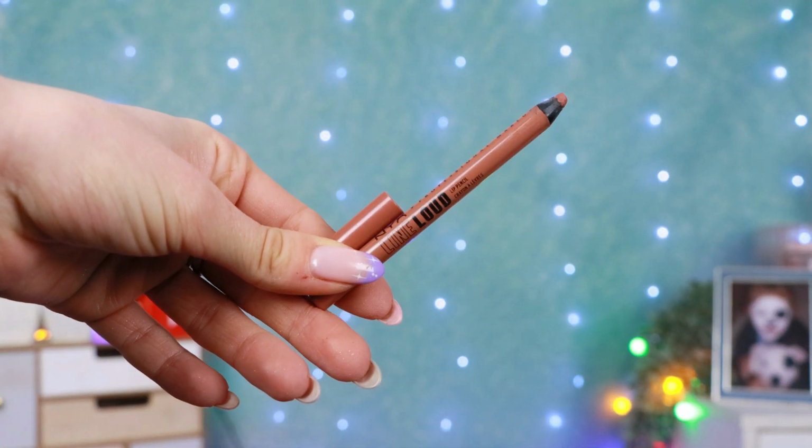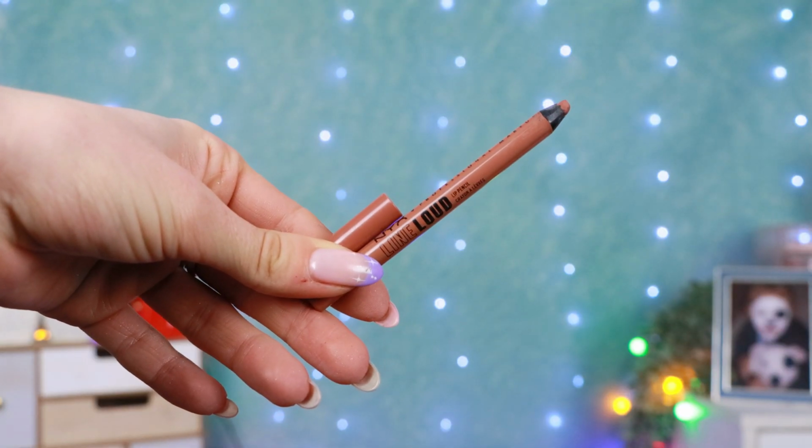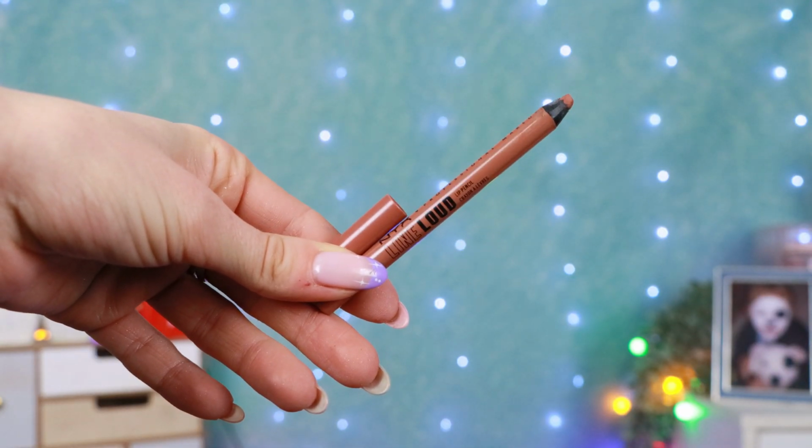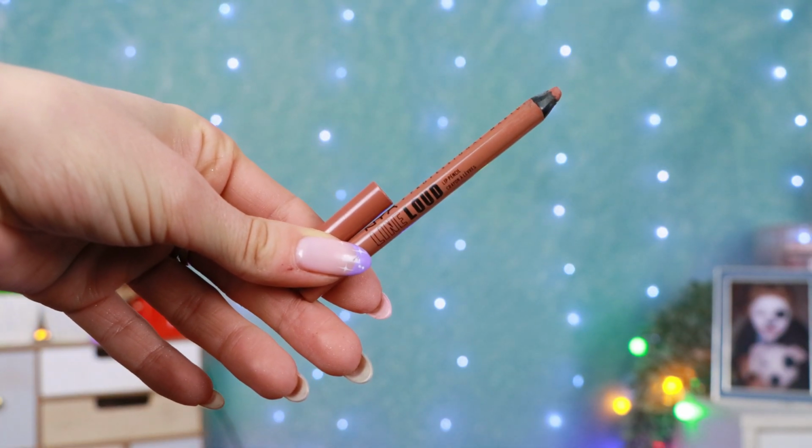This was gifted to me by my YouTube friend Marley. We did a mystery makeup bag swap and she decided to buy this one for me, and I have been loving this for so long. This is actually part of my everyday lip routine, and the only thing is I use it so much I can't sharpen it because it's such firm wood.